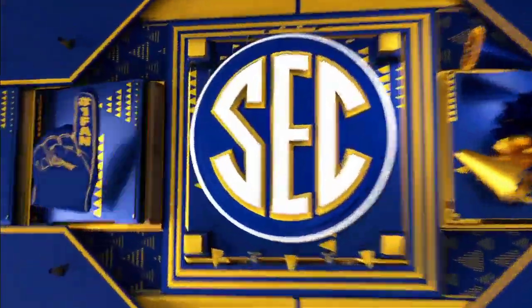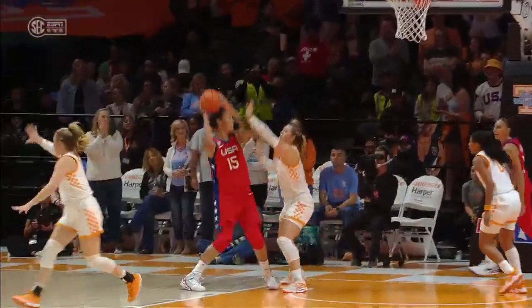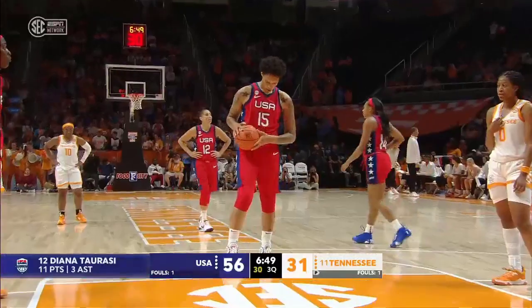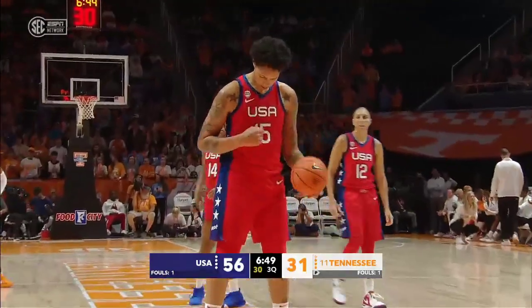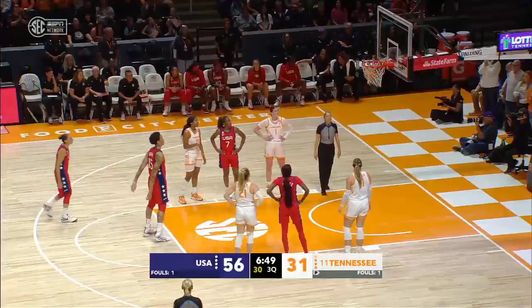Watch Diana Taurasi turn the corner right here. That's a hips and shoulders game right there, Roy. You get your hips and shoulders past the defender and then throw it up to 6'9". Solves a lot of problems for you on the court, doesn't it? Yes, it does. Griner did a few dunks during warm-ups. Easily.